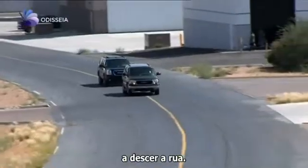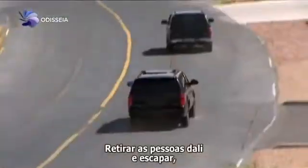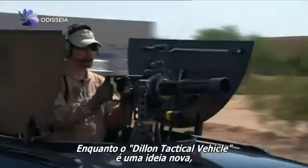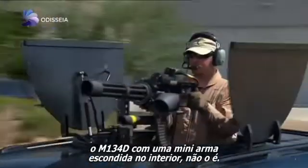Most people would say, well, that just looks like another soccer mom Suburban going down the street. But in the event that something does happen, you can get the gun up, suppress whatever threat that you may have, get your people out and be gone before those people could ever react to that and fire again. While the Dillon Tactical Vehicle is a new idea, the M134D minigun hidden within is not.